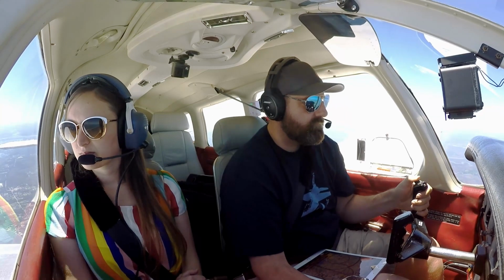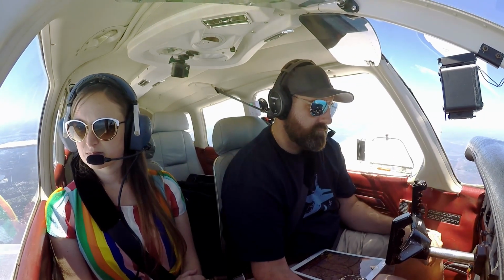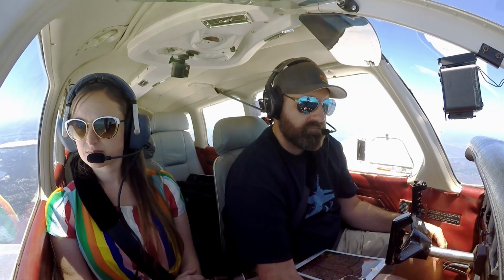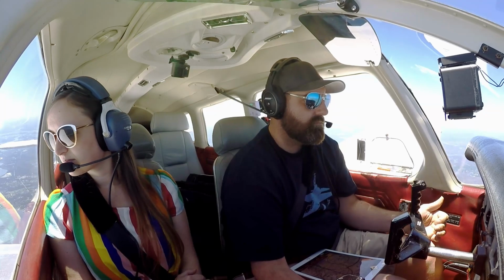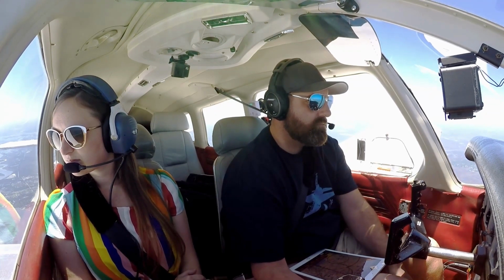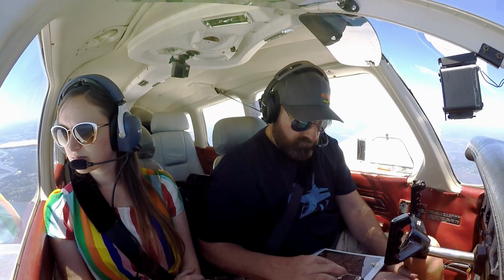Spirit 1203, field in sight, traffic in sight. Spirit 1203, follow the RJ, clear visual approach runway 8, contact tower 118.3. Follow the RJ, over to 118.3, Spirit 1203. November 25573, contact Jack Center, 126.75. 126.75, 5573.